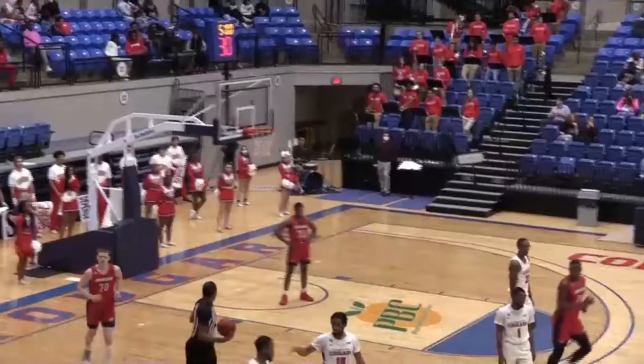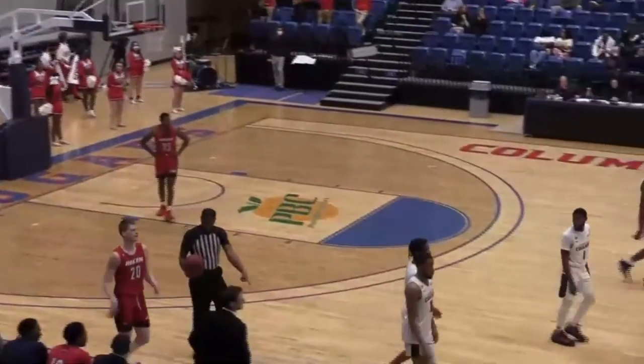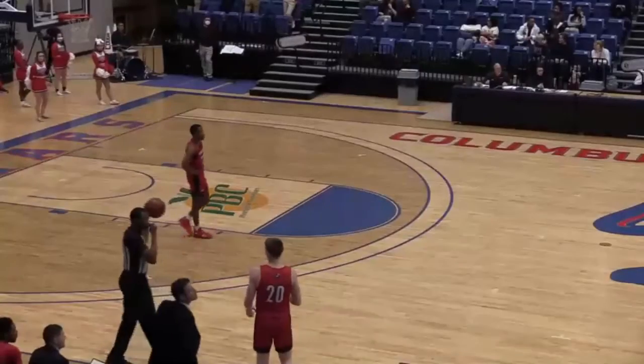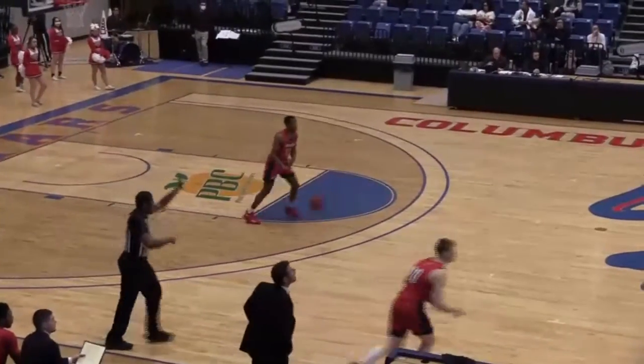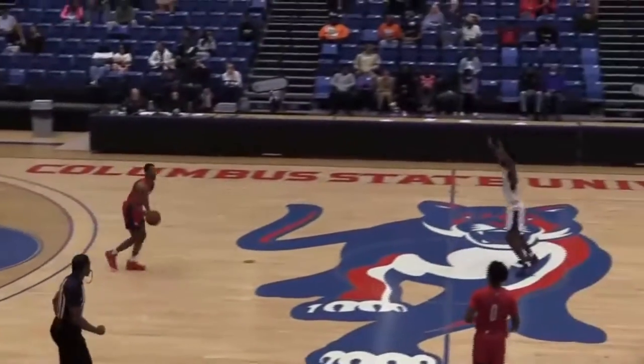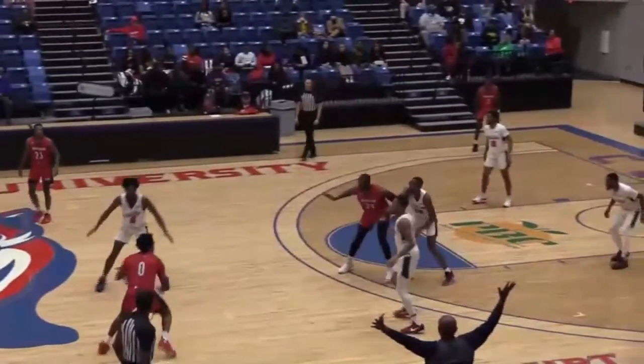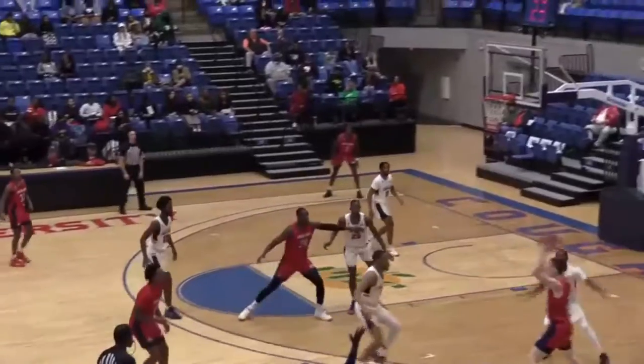I think they got him for kicking his feet out over there, or maybe a little shove off. Langston is so good at getting fouled on his three-point attempts, but that one went the other way against him. 27-24. Aiken on top with the ball.